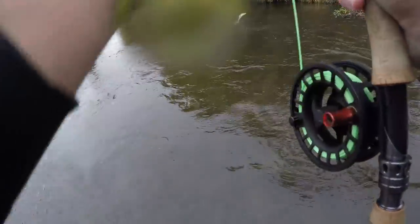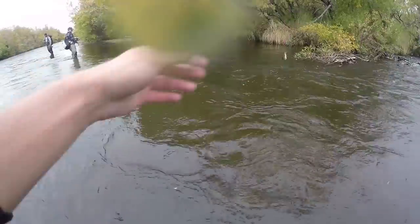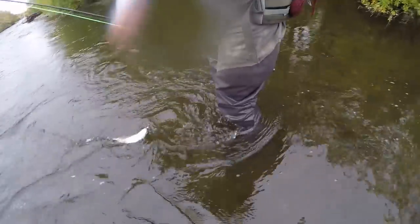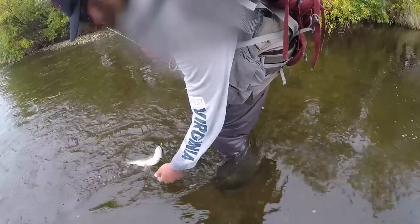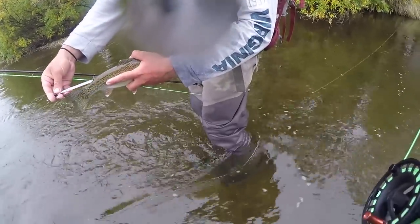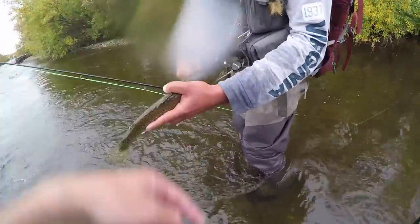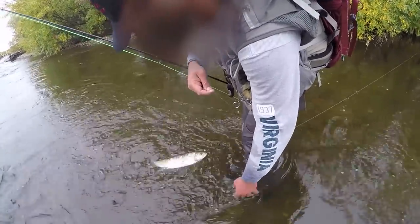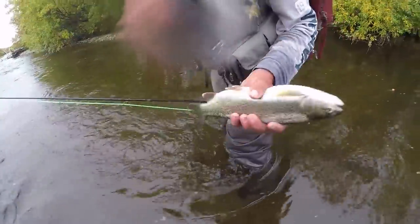Oh! Small one. I was looking at that dolly, like this one. Oh, look at this guy. Look at this guy. Yo, we got to tape this one for sure. He's still probably like 13 inches. 14. For an actual rainbow, like a good one. 13, 14, still a 15 incher. That's the smallest fish we caught this trip, and that's a 15 inch rainbow trout. He wanted to let you know that he's not fighting small though. He's fighting like a big one.